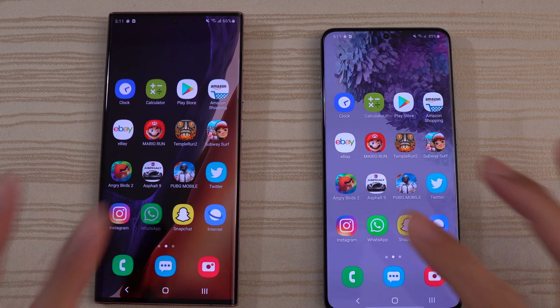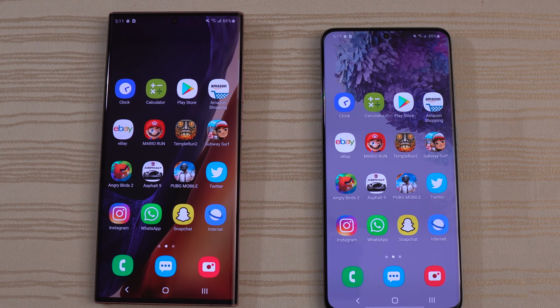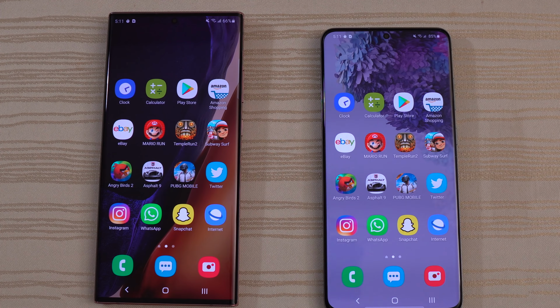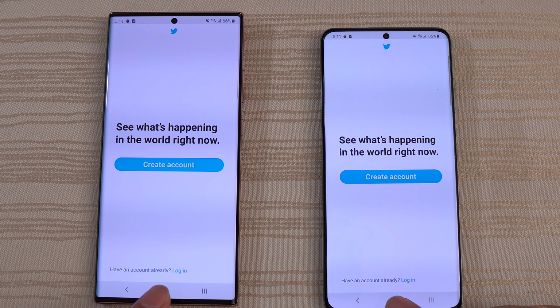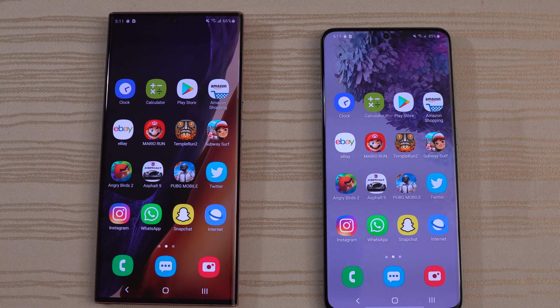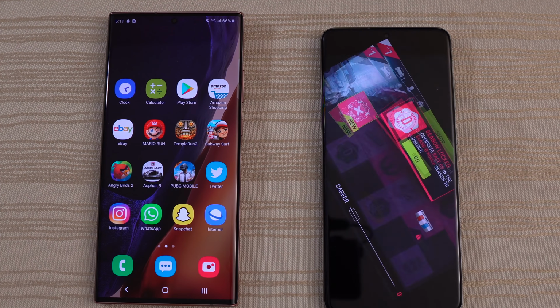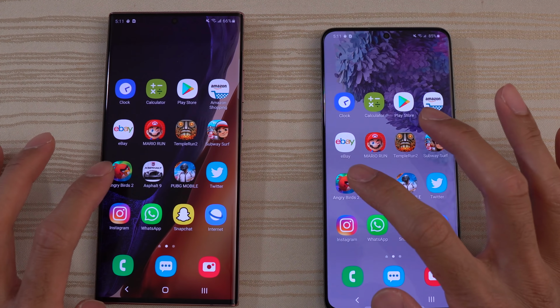We'll just run through these apps again and see what happens. Now keep in mind, the Note 20 Ultra does have 12 gigs of RAM. S20 Plus has 8. So advantage on the hardware to the Note 20. So we'll see how much of a difference the RAM makes here. Will the S20 hang? We'll see. Looking good so far.